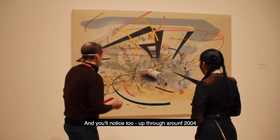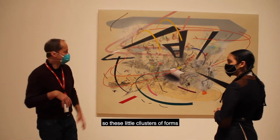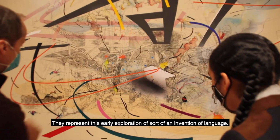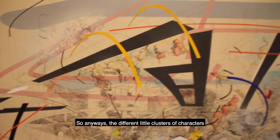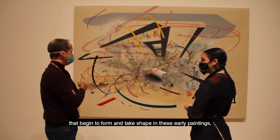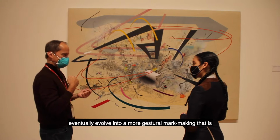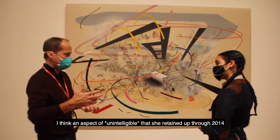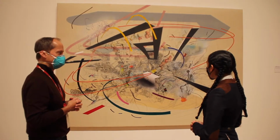And you'll notice too, up through around 2004, she still uses these little characters that she invented. I mentioned character mapping earlier. So these little clusters of forms here, little circles, for example, all over the painting, they represent this early exploration of an invention of a language. So the different little clusters of characters begin to form and take shape. These early paintings eventually evolve into the more gestural art making that is, I think, an aspect of her mature career that she retained up through 2014. And we'll see those in the shows shortly.